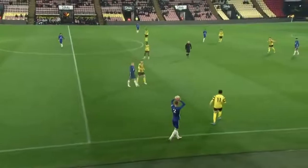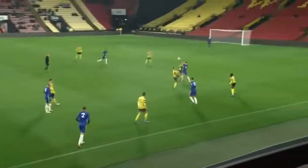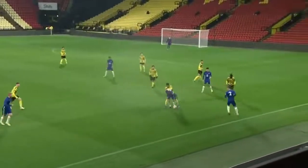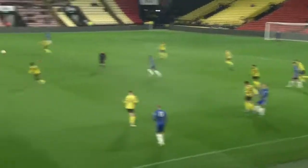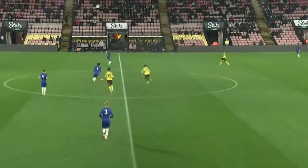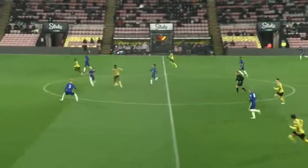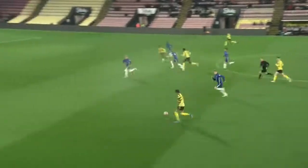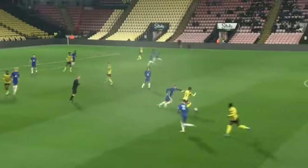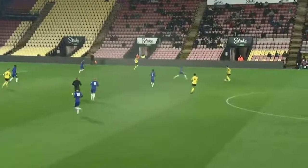Chelsea did do a bit of business with Watford this week. They signed the 16-year-old Travis Akamea, who had been at Watford, a player that had been attracting a huge amount of interest from a variety of clubs. Chelsea sealing his signature as Webster brings it down in the middle of midfield. Chance to progress here for Blake. He looks to turn inside Lewis Hall. Now Manning.